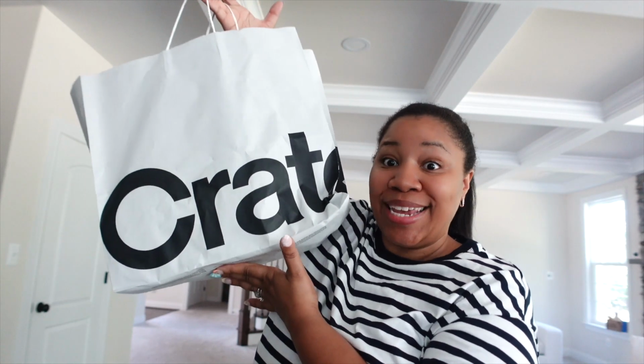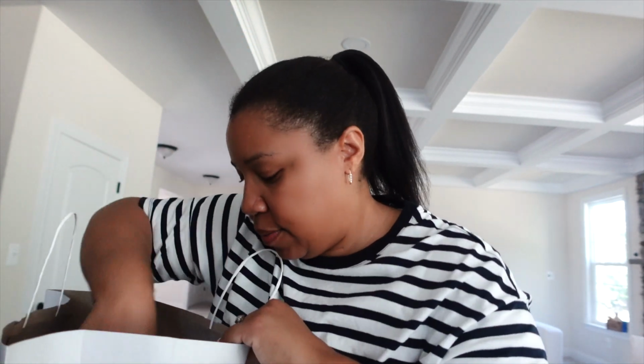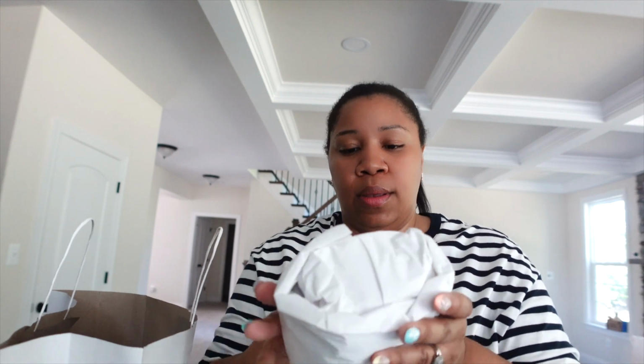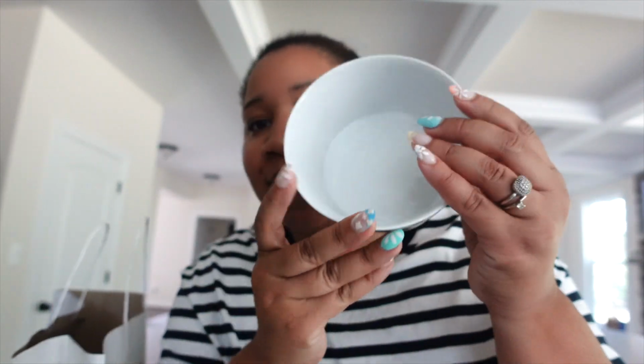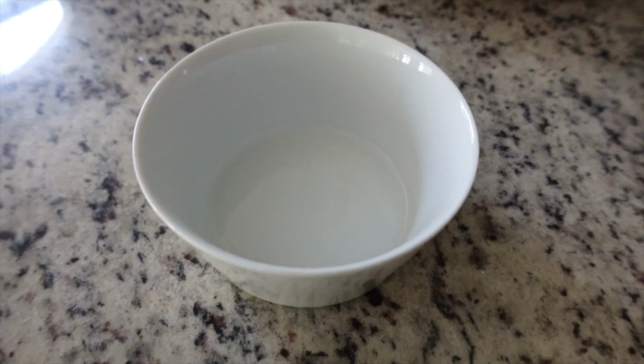I went into Crate & Barrel and got some bowls. So here they are. I'm gonna show y'all what they look like. So this is what they look like. How cute are these? They're so modern. I love them. So I just ordered 4 of these. They were only $5, which makes them $20 for all 4, which I thought was a pretty good deal because their stuff is pretty good quality.